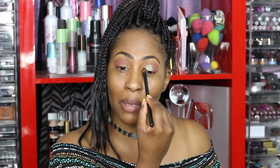So one reason that I usually add a base to my eye is because I won't say that I have hooded lids, but I don't have a lot of space, right? So when I go above my crease, it does help to put a base on at first, but I didn't do that today because I just wanted you guys to see the payoff without it. That's another reason I usually do it. See, I go way up here, that's not where my crease is, but that's where I go because I want you to be able to see it a little bit better.